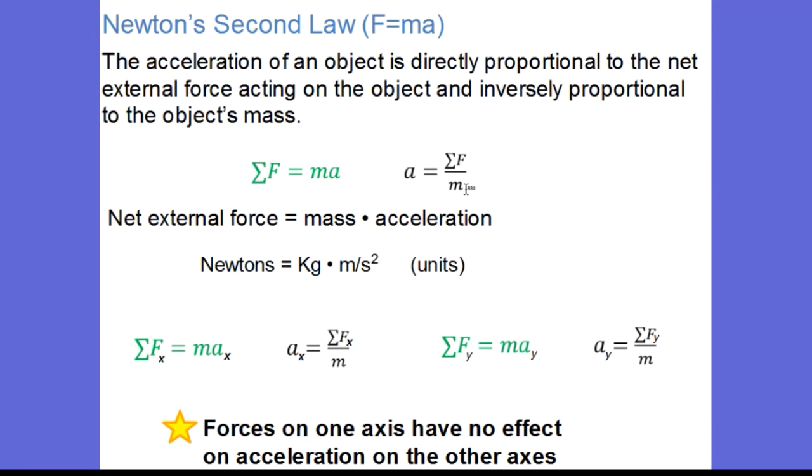All right, so if we rearrange this equation, cross-multiply the m to the other side, we come up with a more common form of Newton's second law that says the sum of the forces is equal to mass times acceleration. And if we look at the units of that, units of force are newtons, units of mass is kilograms, and units of acceleration is meters per second squared. So this tells us that a kilogram meter per second squared is the same thing as a newton, which is a unit of force.